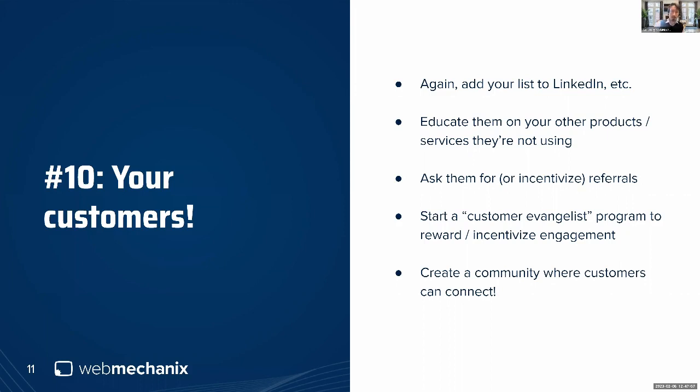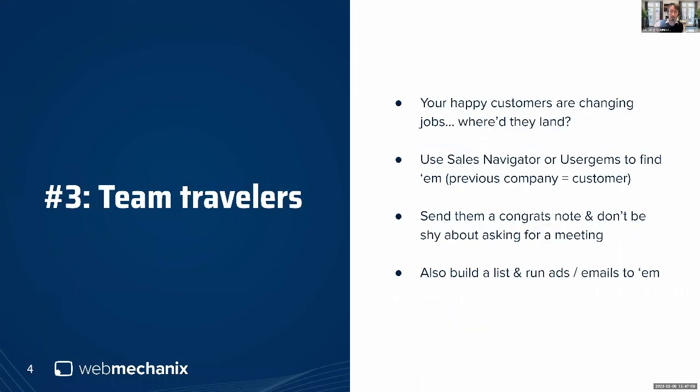I would highly recommend picking one that resonates with you. If you heard something today and thought, you know, team travelers, why are we not doing that? Just go do it. Grab a Sales Navigator account, do the free version that Josh recommended if you want to, and jump in, roll up your sleeves and start doing it. You'll be amazed at what you can accomplish if you put some dedicated effort towards just one or two of these over the next 60 to 90 days, and how that'll reflect in your pipeline.